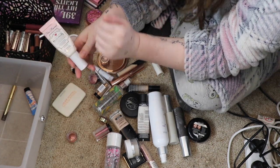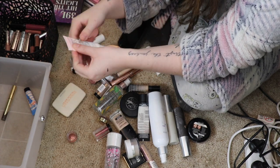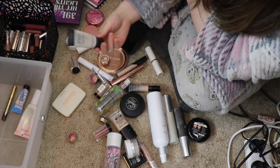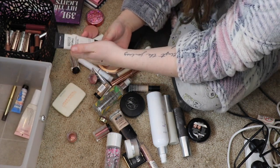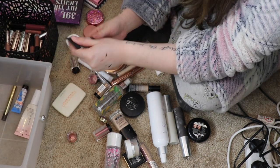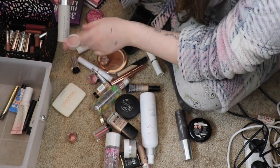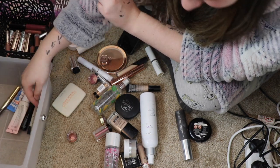This is the Too Faced Hangover Primer. I really like this one, but it's on its last leg, so I thought we might as well use it up, and then I could probably buy another. Then I also chose the Maybelline Master Prime. This is the pore minimizing one. And I also got the Becca Velvet Blurring Primer.